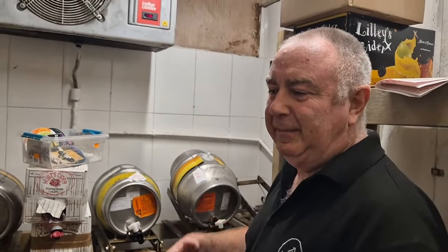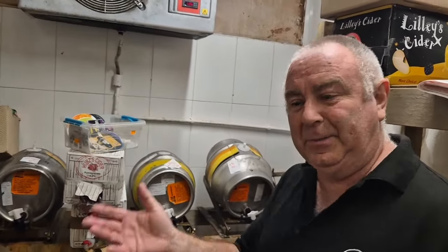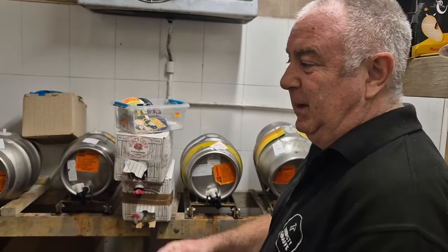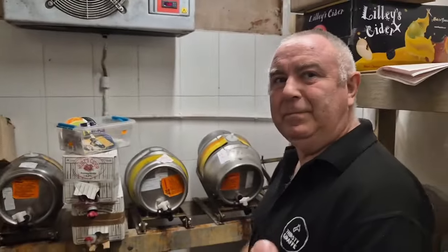And because we have peaks and troughs with customers, we can't do beer in larger quantities, so we do it in pins. If you don't know what a pin is, it's essentially a half-size firkin. So 36 pints in a little barrel, so we can get the choice, which gives Market Deeping something a bit different. It certainly does. And we confirmed them in Deeping St James.